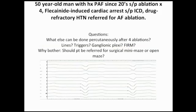Epicardial and endocardial mapping percutaneously to understand the disease process, but also, hopefully, help in the control of the arrhythmia for these patients. Like I said, in many institutions, you might consider lines or going after ganglionic plexi, or, in folks that believe in rotors, focal impulse and rotor modulation ablation. Or you could argue that this guy's had four ablations, he should go to a true surgical maze, and that's not an unreasonable consideration.